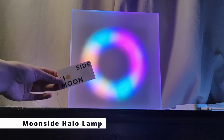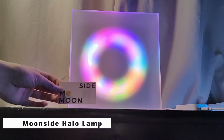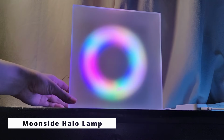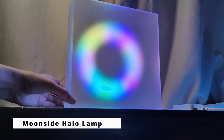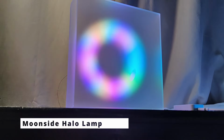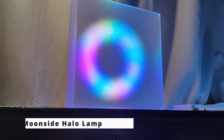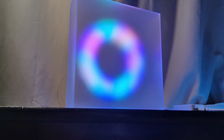In this video, we're taking a look at a cool glowing RGB lamp from Moonside Design. This is their Halo lamp, and it's described as, imagine a floating ring of light, seamlessly shifting through millions of colors, creating hypnotic effects right from your phone, with 80 individually addressable LEDs that can be programmed to show dynamic scenes, sync with your favorite music, and transform any space into a visual experience. It's a minimalist art piece by day, customizable lightscape by night.